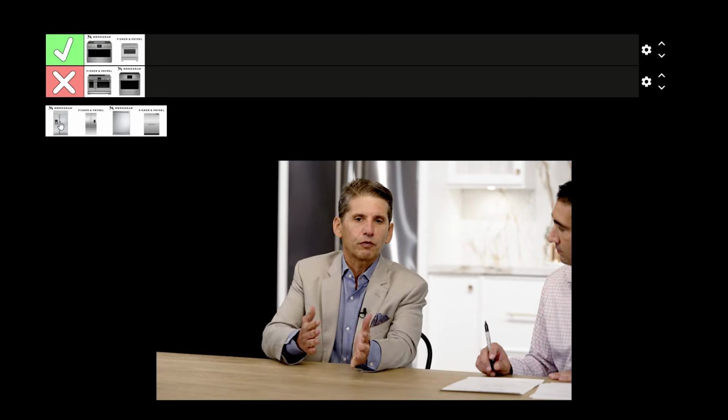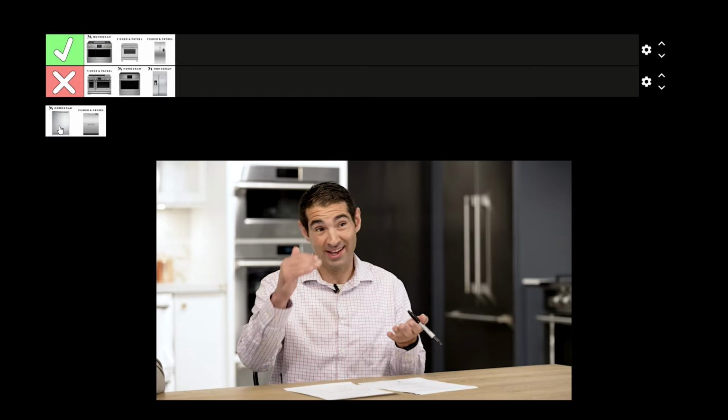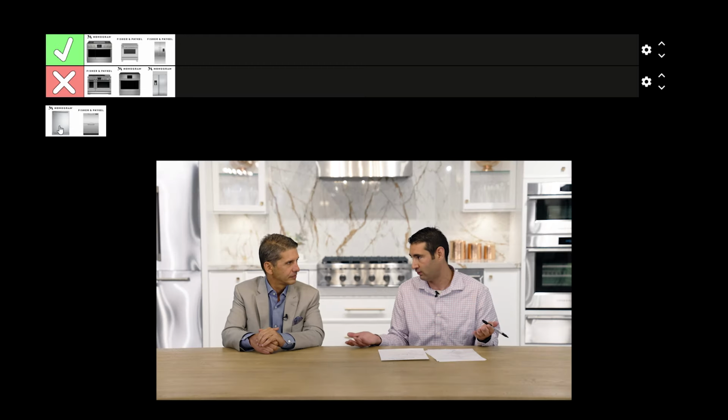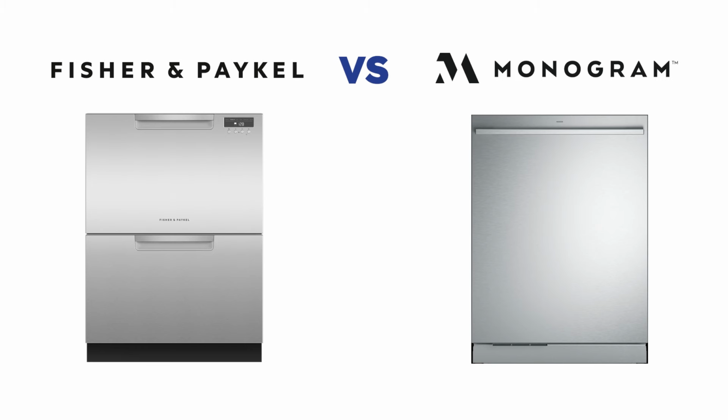But if you're looking for regular counter depth, Fisher Paykel is a great option, especially panelizing something for less money in a 36-inch. Absolutely. And then the other cool thing with that Fisher Paykel, it's not necessarily a Pro fridge, but they give you that 36 wide and only 72 inches tall too, where you can get that integrated style, stainless steel or panel ready. And like you said, much less expensive than a traditional Pro. No question. Now let's talk dishwashers.